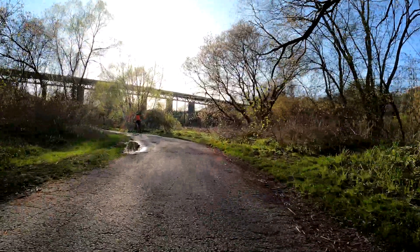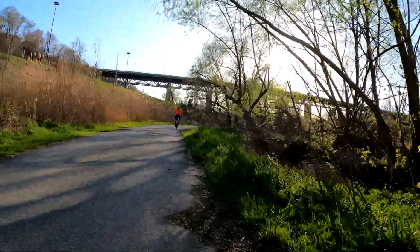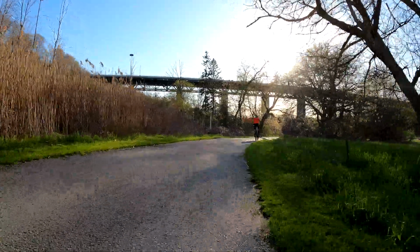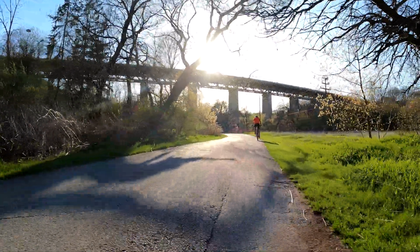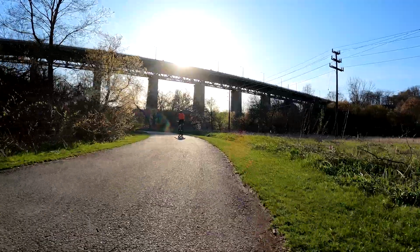The Paddle the Don event usually is held sometime in early May, so like I said, I'm very likely not doing it. Well, almost definitely not happening this year. But maybe I'll find some way of paddling the Don on my own, the way that I did with the Humber last year, which I really enjoyed.